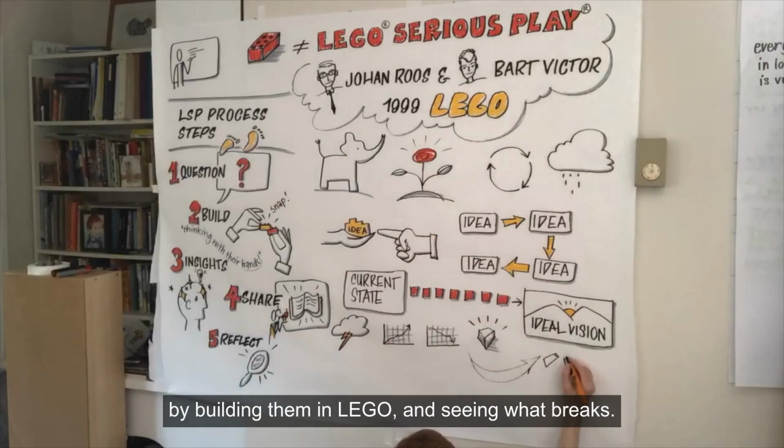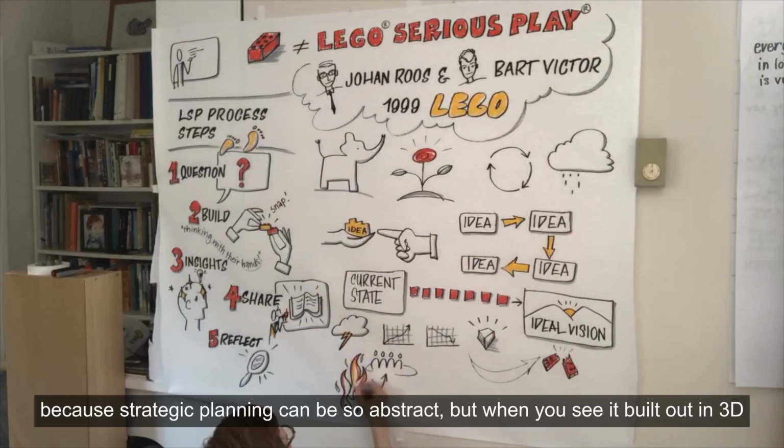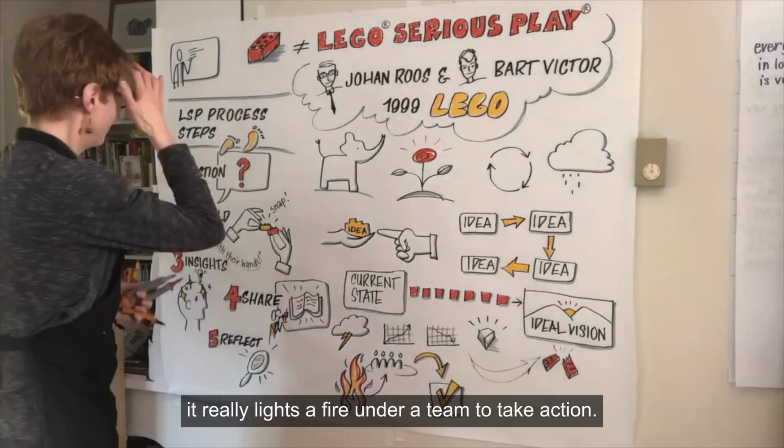As a facilitator, these are my favorite kinds of workshops because strategic planning can be so abstract, but when you see it built out in 3D, it really lights a fire under a team to take action.